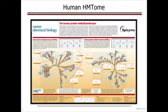So here's a view of the human HMTome. This is just a representation of the HMT family. So there's roughly 100 family members. And what you can see is that it's roughly split down the middle, 50% being lysine methyltransferases, shown here, and the other half being arginine methyltransferases. I should point out that while there are known groups of lysine demethylases that we heard about from Jonathan Wettstein, there are no identified arginine demethylases to date. So the search for those is still ongoing, if they exist.